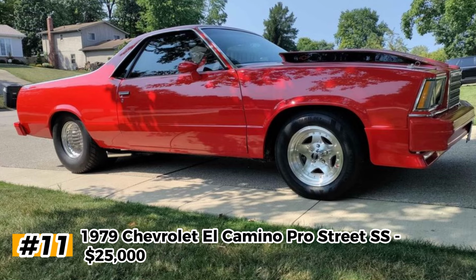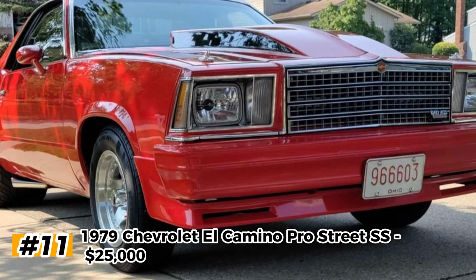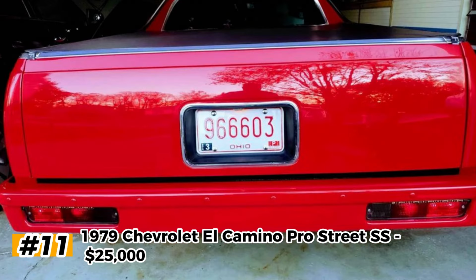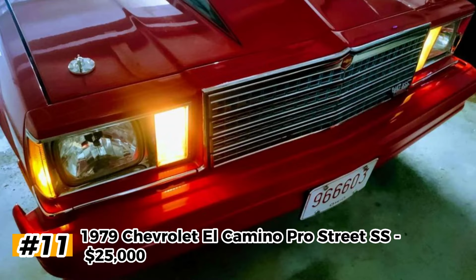Eleven, 1979 Chevrolet El Camino Pro Street SS. This 1979 Chevrolet El Camino Pro Street SS, listed for $25,000 in Brunswick, Ohio, is a professionally finished fifth-generation Pro Street coupe with only 9,000 miles since rebuild. It boasts a rust-free body, updated components, and show-winning quality. Featuring a fiberglass cowl hood and pristine black interior, this rare El Camino is a standout cruiser.